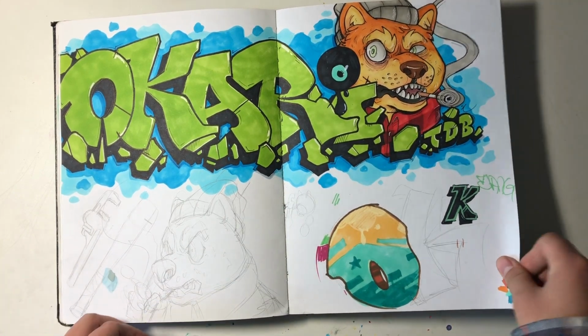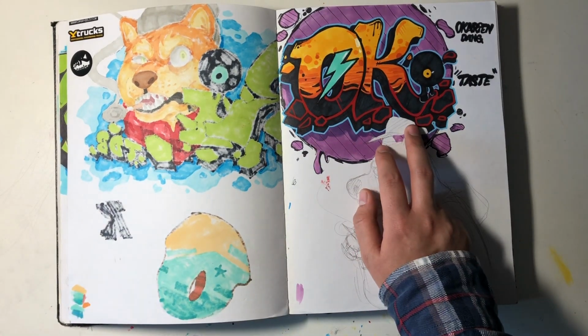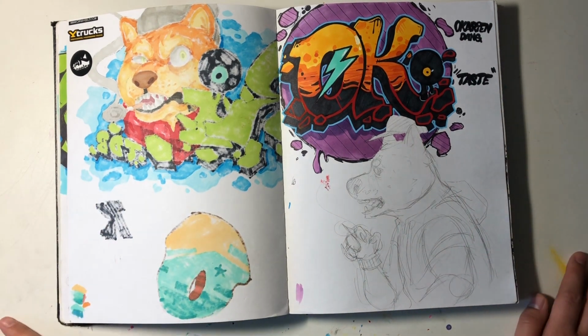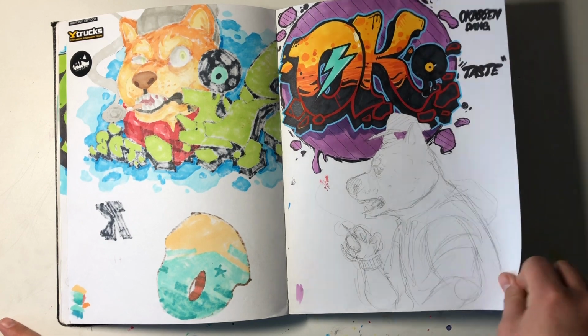I think I wanted to do a painting for that, but I never did. Oh, this was the Taste did a really cool piece in this color scheme, and I loved it so much, so I did a similar thing. So, and then we have another thug sheep down below.